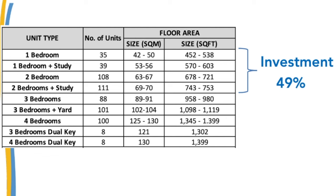Now let's look at the unit mix. Total 598 units. I assume people will buy 1-2 bedders for investment, and we have around 49% of them. 3 and 4 bedders consist of about 51%. It's a very good mix. So you can tell that the developer built this not just for investment, but it's also family oriented lah.